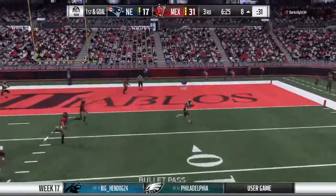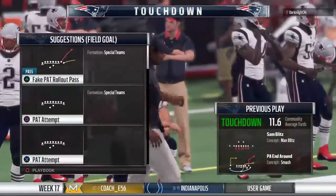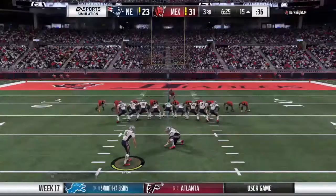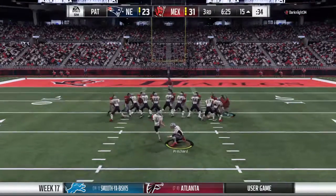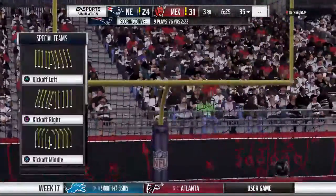Looking to throw. Newman. This is caught. And he's in. Touchdown, Patriots. A great play there. His 26th touchdown, drawing even with Marshall Faulk for the 4th most in a single season. And the Patriots are back within a score.